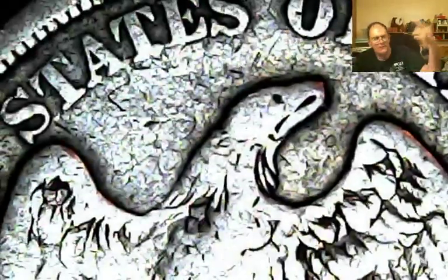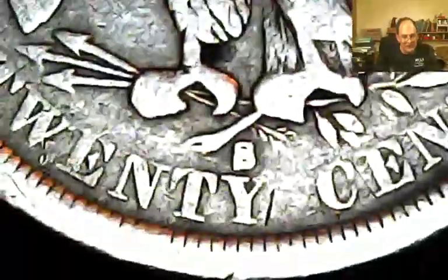However, the back on this one, it appears this coin spent some time face up and being buffeted. I suspect a jewelry box or a sock drawer, something where things came in and out, because the back is in beautiful shape. There's your S mint mark. Again, the rim is sound. It's not stained. It's not scratched. And the reverse is consistent with fine.